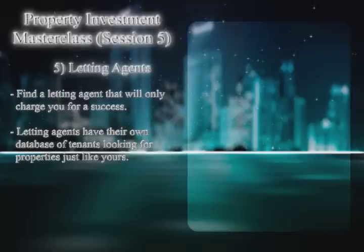We've got a deal with an agent that charges us £100, but they don't do the viewings. They get us the leads, and then if a tenant takes it, we pay them a £100 success fee, and that works out quite well. Letting agents also have their own database of tenants that could be looking for a property like yours. Again, they get access to networks like Rightmove and Property Finder, so they can reach prospective tenants that you might not be able to, because you're not paying any kind of listing fees to Rightmove, etc.